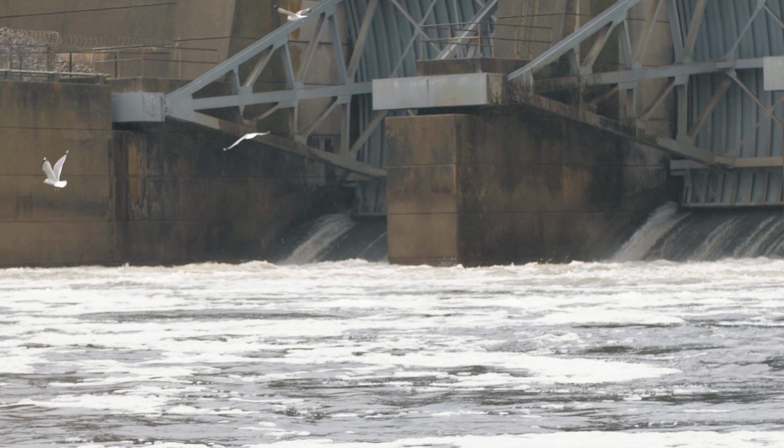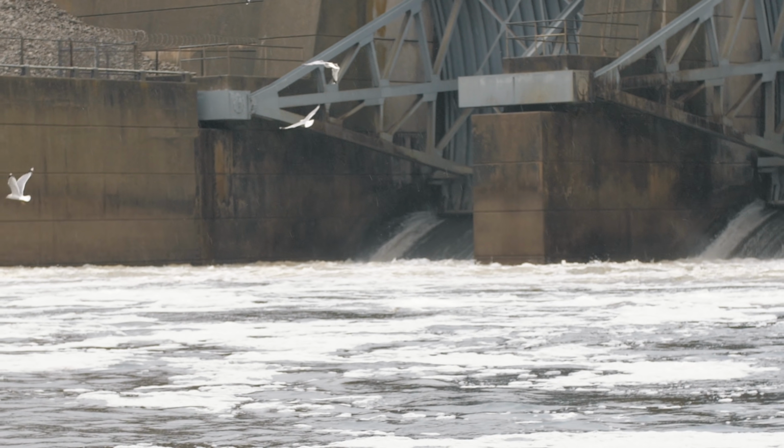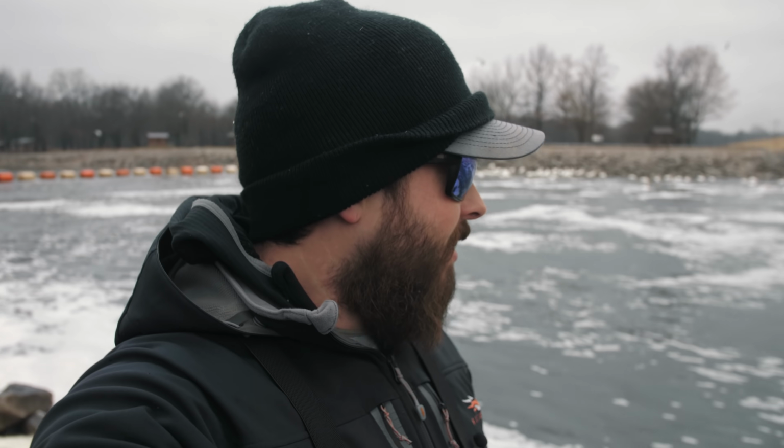Well, that was an exceptionally sketchy drive, but we have finally made it to this giant spillway. There are birds here. That is a good sign. That means there is bait in the water. And with that bait, there should be some big fish.